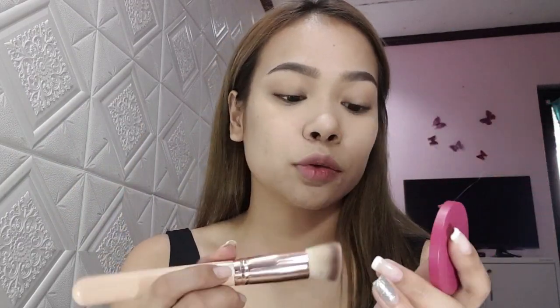Ang gagawin natin next is, we're going to try this. So, for today, ang gagamitin muna natin is this one, the Razz cheek. So, ang gagamitin ko is brush. So, pwede niyo rin gamitin yung fingertips niyo, of course. But me, I'm going to use brush. Oh, lagay na dyan, guys. Ayan, oh. Ganun siya. Kinaganda kasi pag gumamit ka ng brush. Blendable siya eh. Madali mo siyang mabe-blend, I mean.